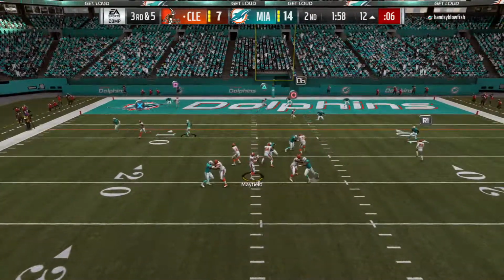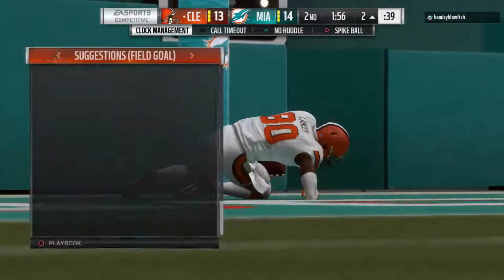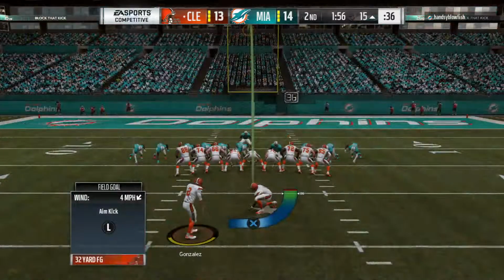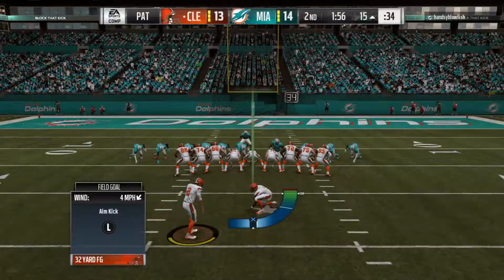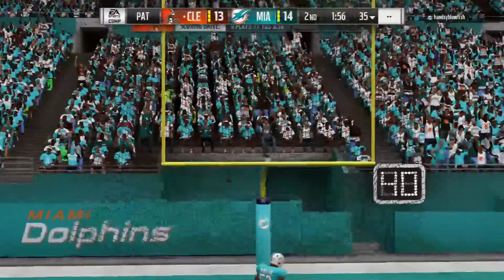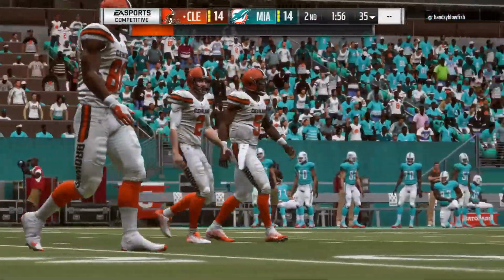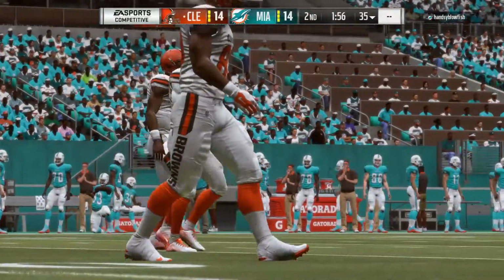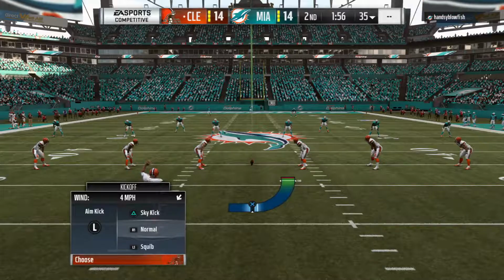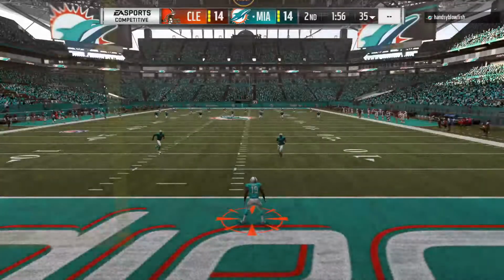Mayfield from the gun on third down. And that's going to be caught for a Browns touchdown. Jarvis Landry, a 12-yard touchdown grab. And the Browns are within an extra point of tying this thing up. Gonzalez able to tack on the PAT. And we've got a tie game here in a back-and-forth first half. So a tie ball game here as the kick's away.